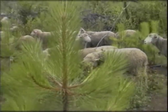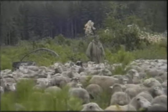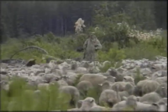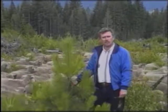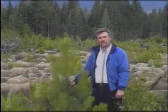Sheep grazing is not as effective as herbicides, but there are no costs except the time it takes to monitor the program. The downside to sheep grazing is that anyone who tries it will be ribbed about it for the rest of their professional careers.